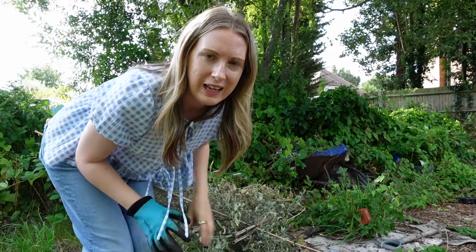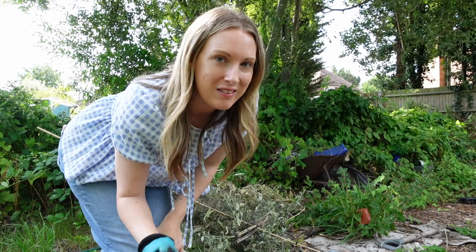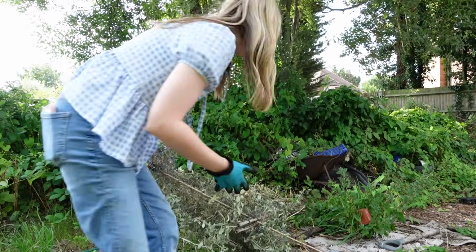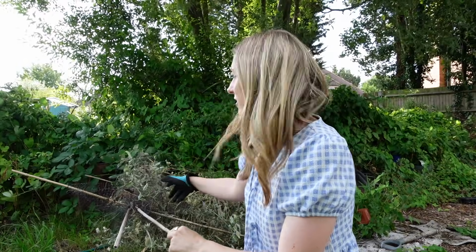This is unfortunately how I left the sweet pea structure I took down the other day, because I was so eager to get the sweet corn in the ground. I just neglected to sort it out properly. I thought it might be easier to take apart when the sweet peas had died back, and actually I think it is.